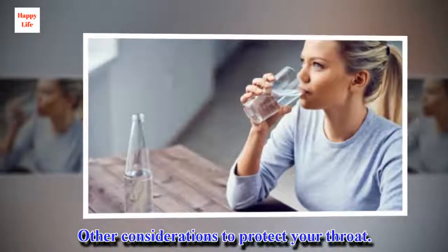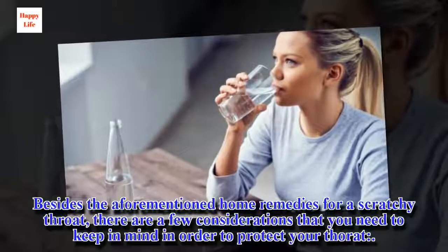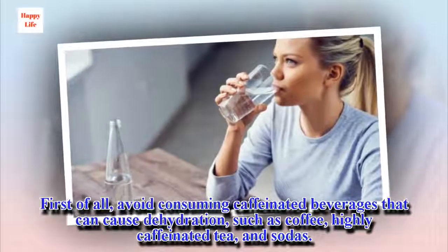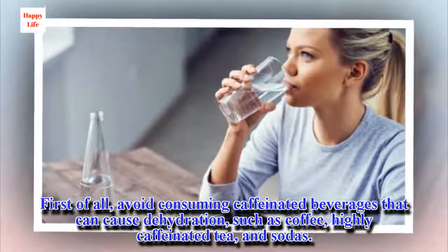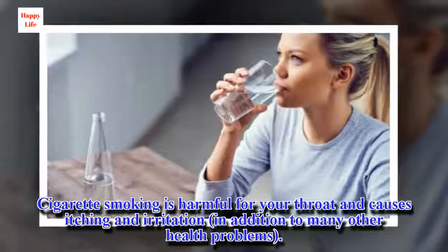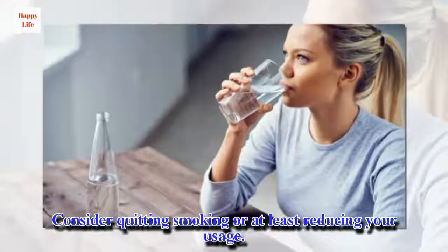Other considerations to protect your throat. Besides the aforementioned home remedies for a scratchy throat, there are a few considerations that you need to keep in mind in order to protect your throat. First of all, avoid consuming caffeinated beverages that can cause dehydration, such as coffee, highly caffeinated tea, and sodas. Cigarette smoking is harmful for your throat and causes itching and irritation, in addition to many other health problems. Consider quitting smoking or at least reducing your usage.